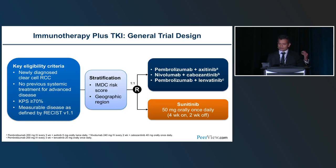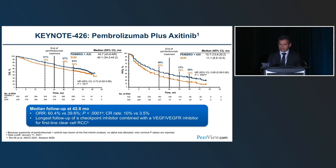So again, the general design of these trials lends itself to cross-trial comparisons, although of course we're not supposed to do that. You can see here that each one of these checkpoint inhibitor plus TKI combinations has been juxtaposed against sunitinib at the same dose, 50 milligrams, 4 weeks on, 2 weeks off. And we'll go quickly through some of the updated results here.